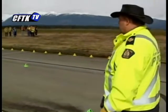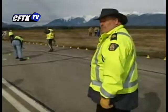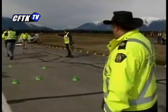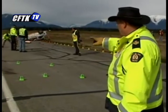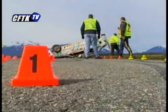As we walk through the scene, you can see the investigators are looking at what evidence might be related to the crash. They're looking at marks that are on the roadway now and suggesting that some of this evidence may be from a crash that they had yesterday, so they're eliminating it. But they're also looking at what relevance the ones that they have marked have to that vehicle and how that evidence might come together.